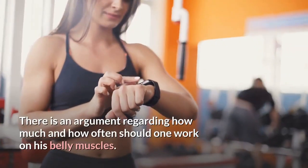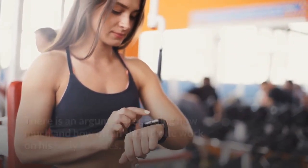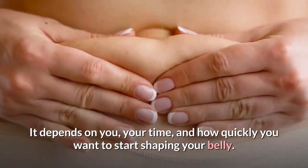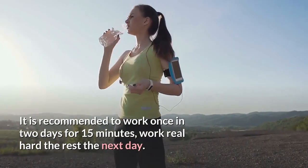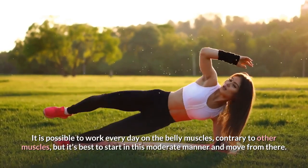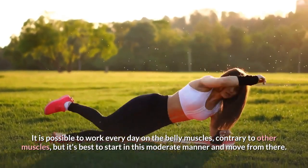There is an argument regarding how much and how often one should work on his belly muscles. It depends on you, your time, and how quickly you want to start shaping your belly. It is recommended to work once every 2 days for 15 minutes, working real hard, and rest the next day. It is possible to work every day on the belly muscles, contrary to other muscles, but it's best to start in this moderate manner and move from there.